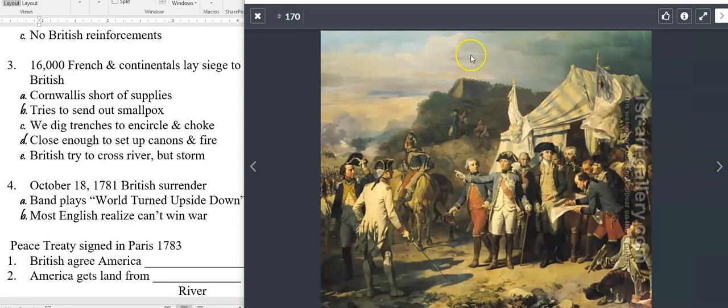So this is not an accurate picture of Yorktown because there was no castle or fort high up on a hill. This picture is meant to focus on the cooperation between George Washington and the French army as well.